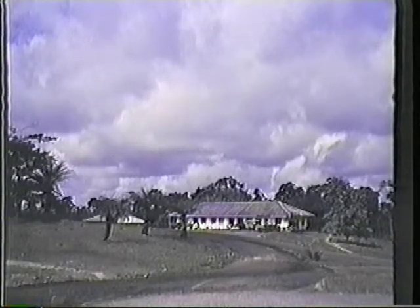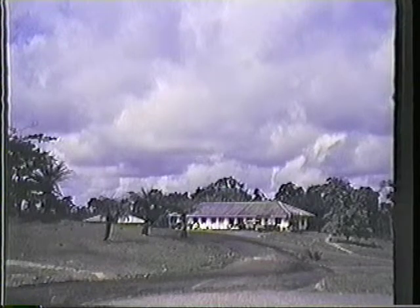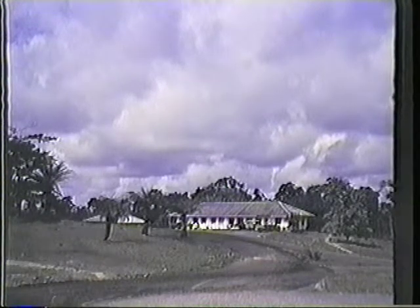Well, this is the engineer's office and the lab where all the ore is graded and tested. This is the central office of the Liberia Mining Company. It also houses the post office and the bank.